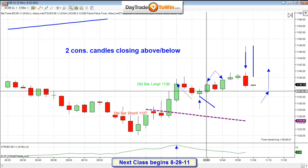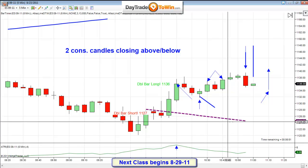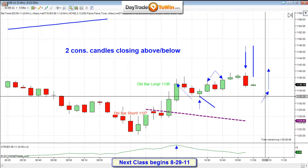Joey. Okay? But we have to first have two consecutive red bars, at minimum, showing us a pullback, and then the first green candle that reaffirms the trend up, that's your ticket. All right? You're welcome, Joe.